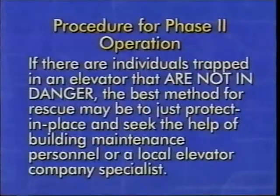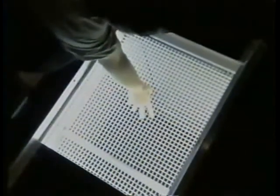Now we'd like to discuss how to perform various elevator rescues. There are many scenarios in which an elevator emergency may occur. Remember, if there are individuals trapped in an elevator that are not in danger, the best method for rescue may be just to protect in place and seek the help of building maintenance personnel or a local elevator company specialist. Here are some sequences to follow during elevator emergencies.